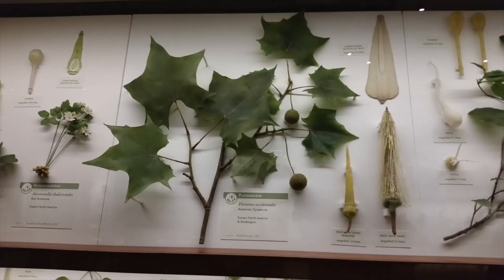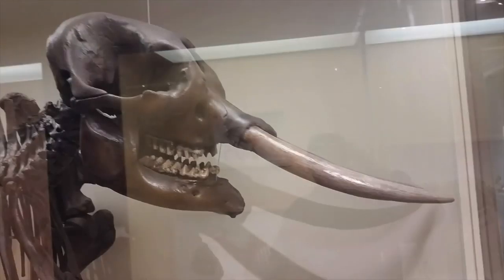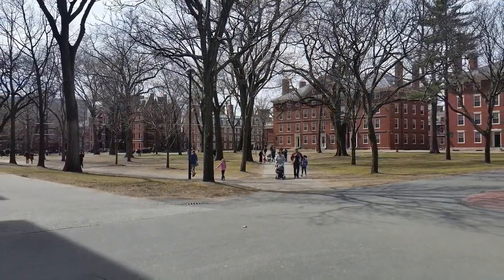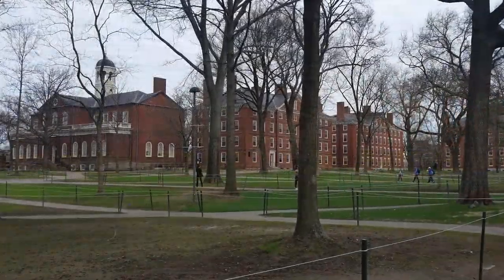We didn't go to the museums of archaeology and ethnology or the museum of vintage scientific equipment. We will leave that for another day. We head back through Harvard Yard towards Harvard Square.